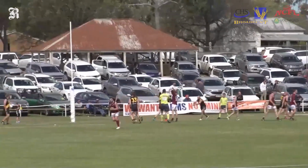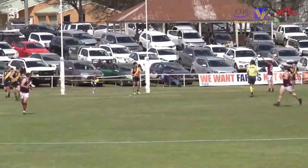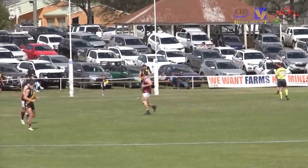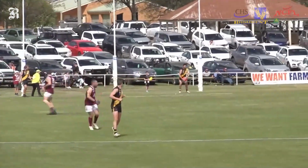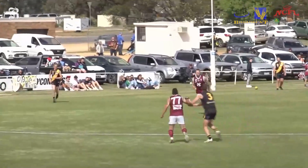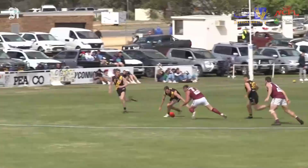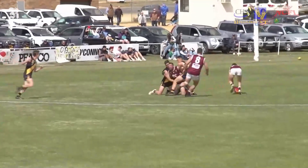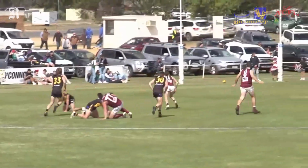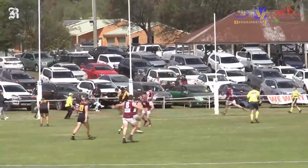It's going to be a free kick to the Tigers. Shitty's found himself a free kick here. Shitty's played on, takes his few steps. Kicked long to Barthy. Barthy couldn't quite take the mark. It's gone to ground. Kelly picks up on the left and has another shot at goal.